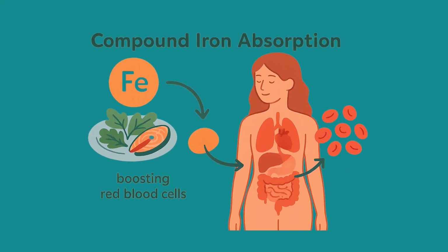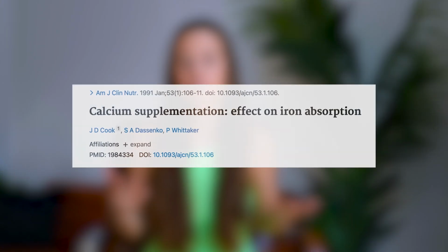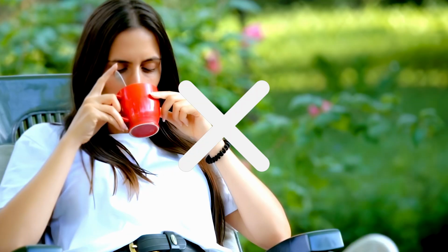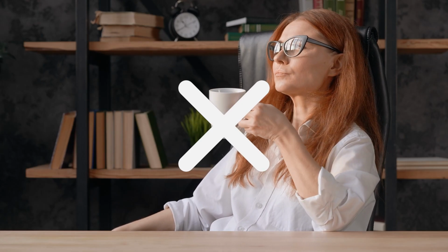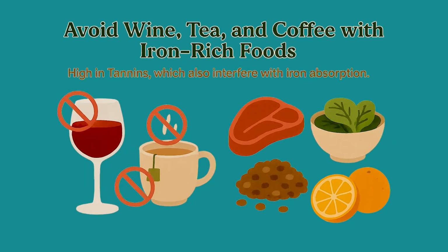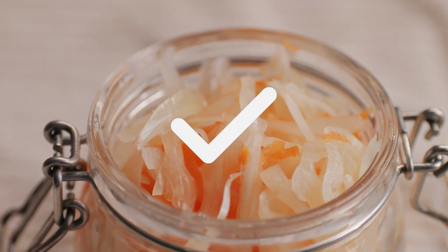If you are low in iron, you will want to make sure you're boosting red blood cells by following some of the tips talked about earlier in this video, and there are actually more ways to improve iron absorption, which we'll go over. A couple other ways to improve iron absorption is to avoid pairing calcium with iron. So if you're consuming a big steak, you want to make sure you're not pouring a big glass of milk with it, as iron and calcium compete for the same receptor, which is going to make it hard for iron to be absorbed properly. Wine, tea, and coffee should also be avoided with iron-rich foods, as these are high in tannins, which also interfere with iron absorption. Lastly, a way to improve iron absorption is actually adding probiotic-rich foods like kimchi, sauerkraut, and also sourdough bread to your meals.